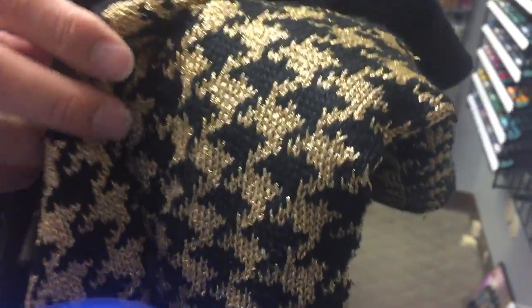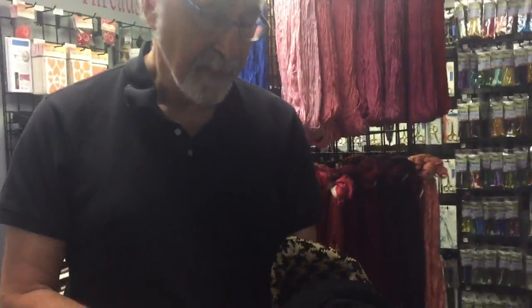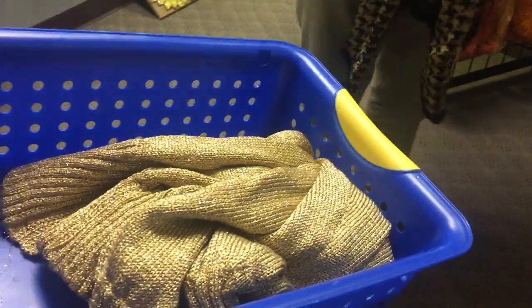Silk and metallics. And we really still have this color ombre? Yeah, we still have the gold. You can buy it in cones for knitting or for knitting machines. And then what's this?